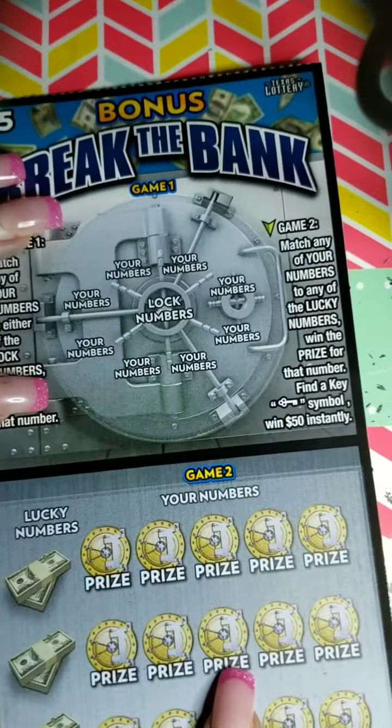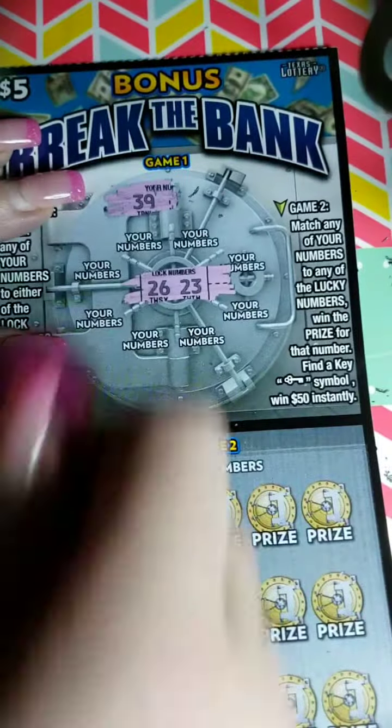Okay, last ticket for the break the bank. All right, here we go. Lock numbers are 26 and 23. Do we have a 22 up here? Look at that. Did it right this time. 39. 24. One off.